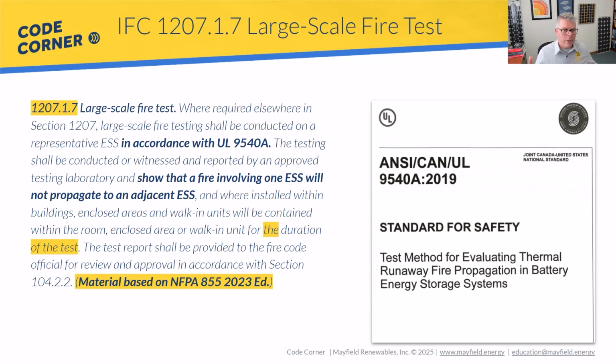And this is where I would say that we run into a little bit of trouble, in the sense that the 9540A test report, which is explicitly called out, if you go and look at that test method, there is, again, thermal runaway evaluation. The individual cells are driven into thermal runaway. There's a very prescribed method of what needs to happen at different testing levels, at different unit levels, for the ESS itself. What 9540A does not require is that when the test is performed, any of the gases are ignited and a flaming fire is purposely started. So there's language in 9540A that talks about no visible flame outside of the unit and things like that.